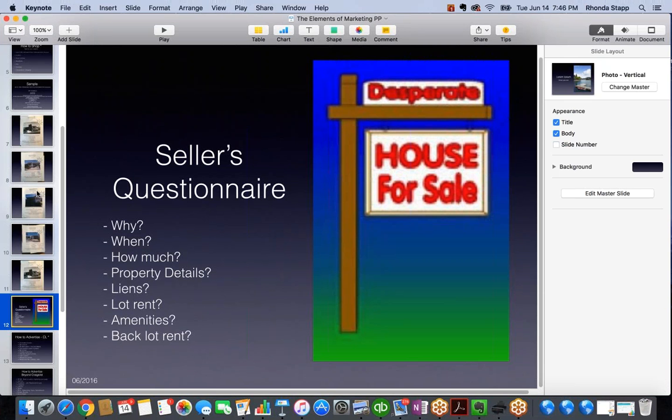Somebody might be living there and they want to move within the month, whatever the reasons are. How much do they want for it? Because that's going to tell us how much we're going to offer. Remember Greg said in training, if you're not embarrassed by your offer, then you've offered too much. That's the case.